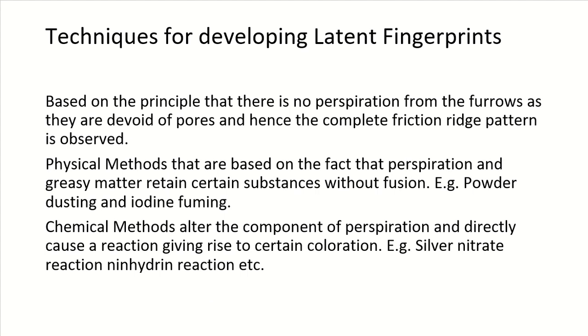Techniques for development of latent fingerprints, or fingerprints invisible to the naked eye. These are based on the principle that only ridges have pores from which there will be perspiration. The pattern developed from this perspiration would be the fingerprint pattern. So when we react with the components present in the perspiration, say oil, sweat, water, etc., we can make them visible.